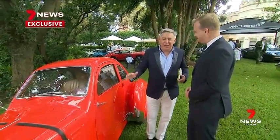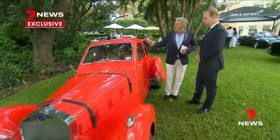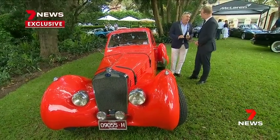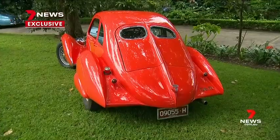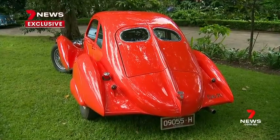Obviously, over a period of time, things happened to it, it got changed, but this is exactly how it was in 1936, and it's absolutely amazing. And believe it or not, we're sitting here in the middle of Sydney. This car was driven by its owners all the way from Melbourne, especially for the show. So this, for me, is the epitome of beauty, but also the epitome of performance.